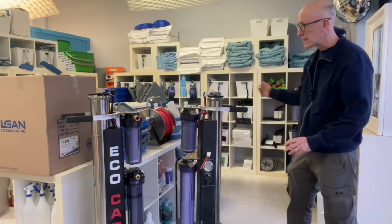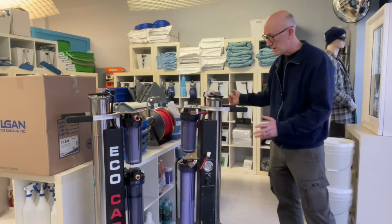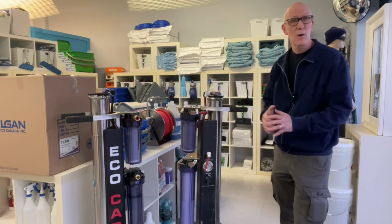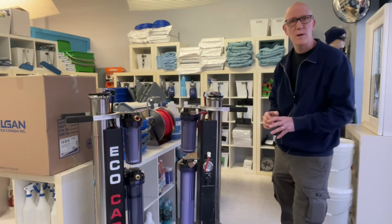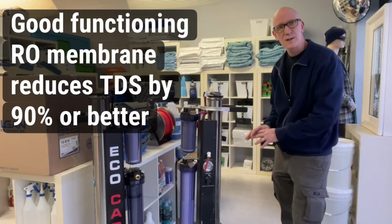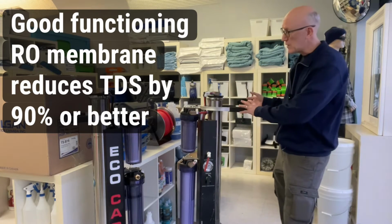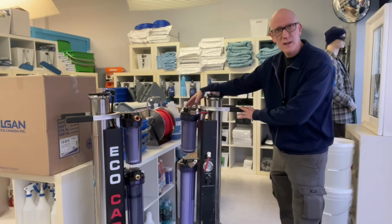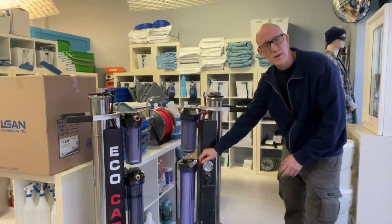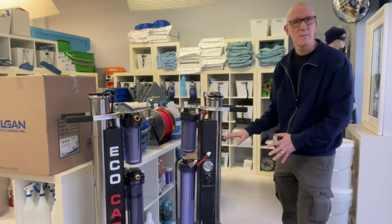So if the tap going into the system, let's say, is measuring 200 parts per million, the goal really is, ideally you want to buy a system where the RO is producing 90% reduction or better. So if this is 200 parts per million going into the system, 90% would be measuring about 20 or less. If it's measuring 20 or less, it's a pretty good buy.